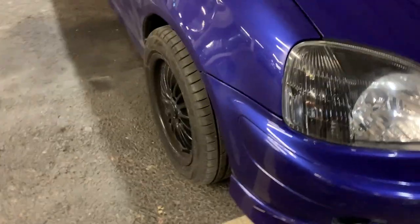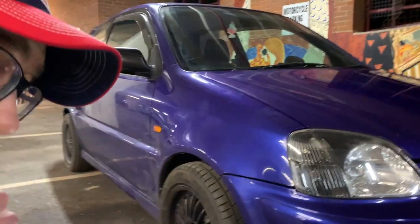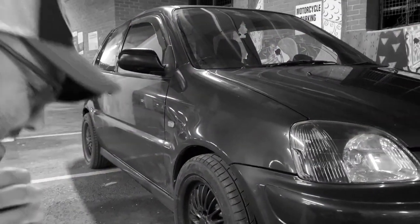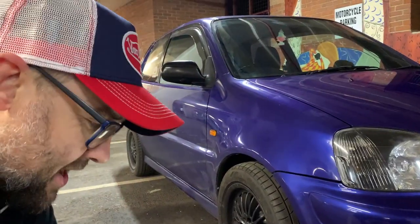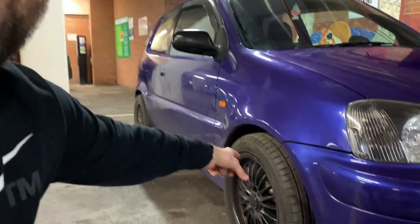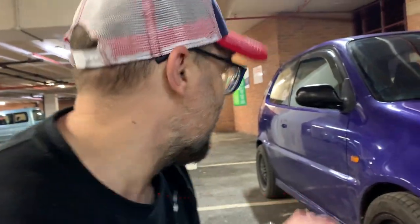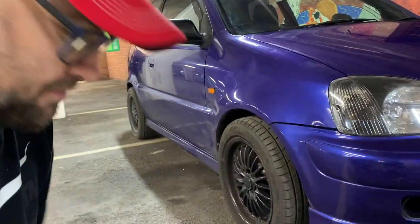We've got, says something about lowered instruments. We've got Tanabe, is it called Tanabe? Tanabe or something like that? Tanabe. Sustec 50mm lowering springs. Right. And look, it's still quite high. Yeah. I don't know how true those 50mm springs are. To get true lows, I think you've got to go for coilovers. Yeah.